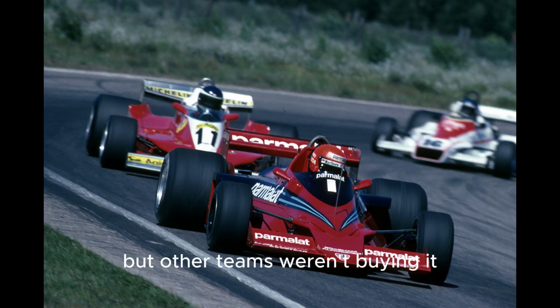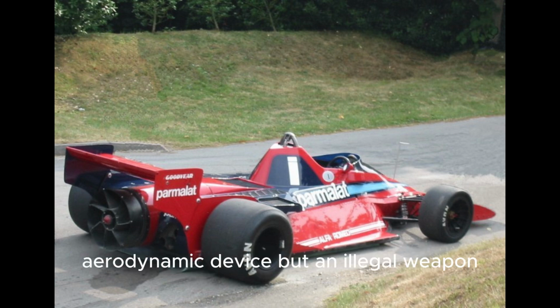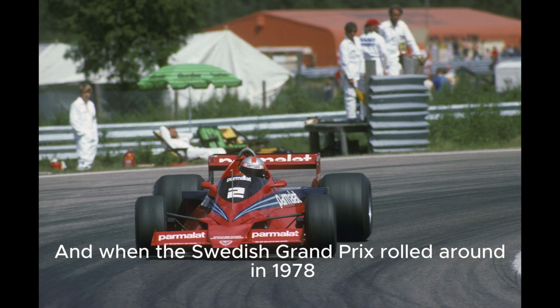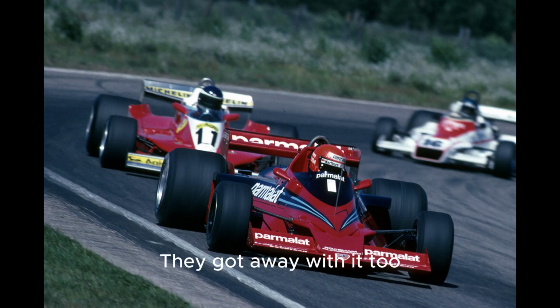Well, yes, but other teams weren't buying it. As soon as they saw Brabham testing this new car, they started to protest, claiming that this contraption was not only an illegal aerodynamic device, but an illegal weapon. Now, Brabham weren't stupid. They knew exactly what this fan would do when they built it, but they claimed that it was for cooling and nothing else. And when the Swedish Grand Prix rolled around in 1978, where the BT46B was debuted, they pulled off one of the greatest bluffs in Formula One history. They got away with it too.